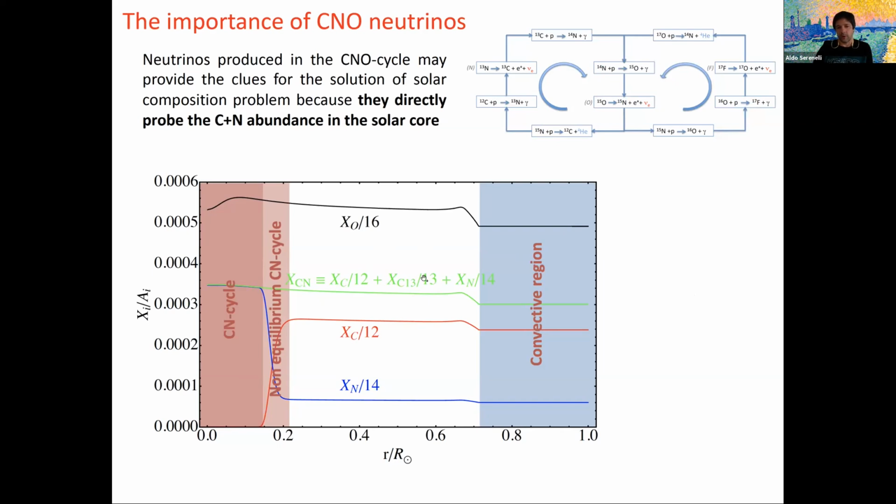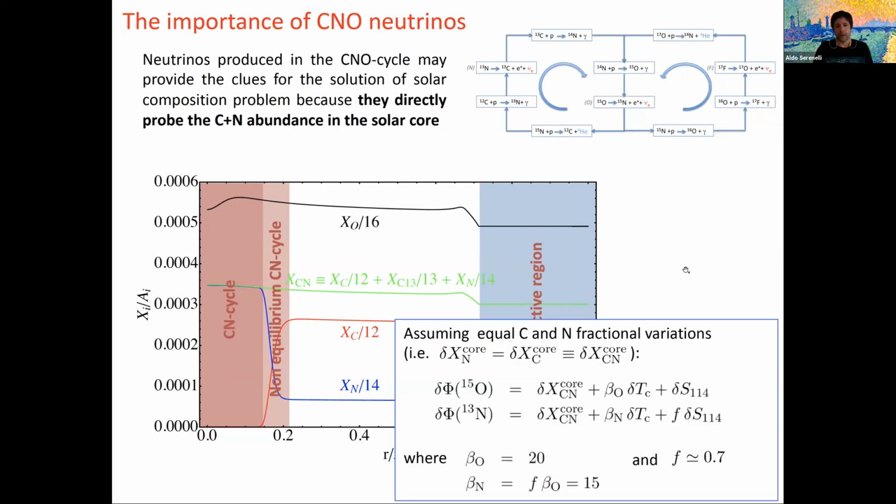So these are the abundance profiles here. Keep in mind, there's no net production of C plus N plus O, so that sum is constant in the sun, because CNO only catalyzes. In particular, the CN is almost constant because the NO part plays a very minor role. Now, you can relate changes in these CN fluxes to changes in the CN abundance of the solar core, to the changes in the temperature there, plus some contribution from the dominant nuclear reaction, which is nitrogen 14 plus proton. The coefficients beta here basically reflect the temperature dependence of the fluxes in the conditions at the solar center.